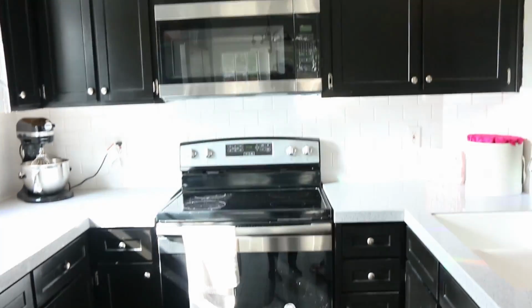Let's get on with the updates, and I will show you guys my kitchen first because I know that's probably what everyone wants to see. So let's go. So kitchen reveal, here it is.